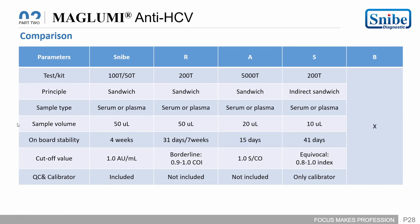If we compare SNIPE versus the other competitors in the market, you can see that we have 50 test kits and 100 test kits, with 200 tests, 5,000 tests and 2,000 pack sizes among the competitors. So they have different pack sizes for the anti-HCV. If we talk about the principle, all have a sandwich principle except the S brand, which has an indirect sandwich principle. For sample type, serum and plasma are both recommended across the board. For sample volume, we have an equally competitive sample volume as compared to the other competitors. For onboard stability, 1 month is the onboard stability as compared to 7 days and 15 days, and this competitor has just 41 days calibration stability.